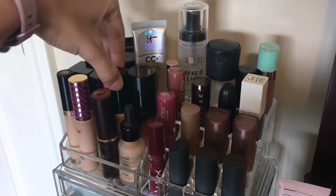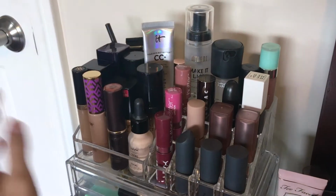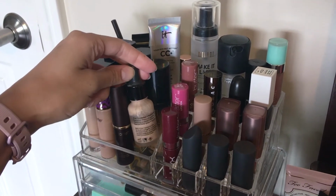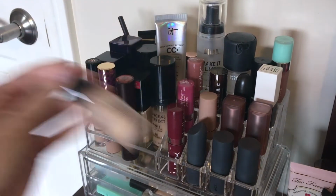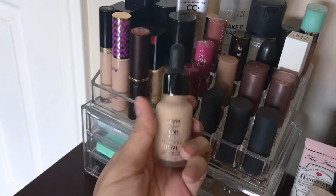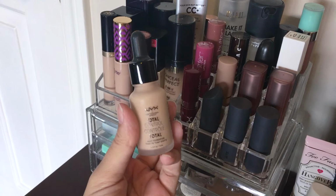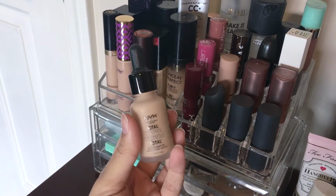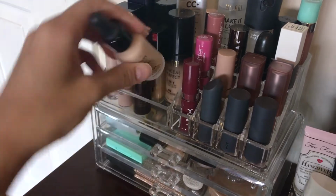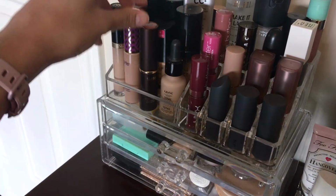This one's really good and it's like $6 from the drugstore, super affordable. I have the NYX Total Control Drops. This is a drop foundation. It's settled a little bit, so you've got to shake this stuff up. It's really liquidy, and it's got a buildable coverage. I would say it never really gets to quite full coverage, but it gives you a nice medium coverage if you build it up. So I do like that.